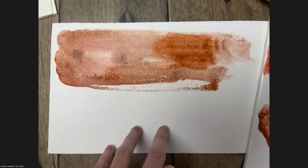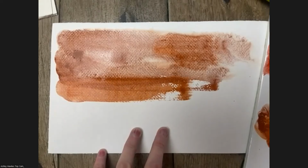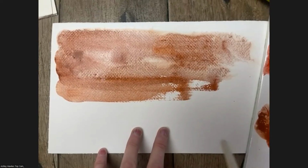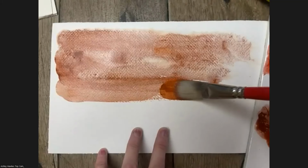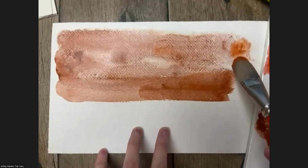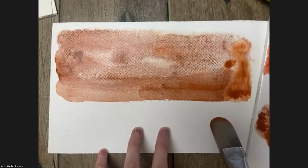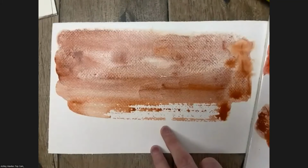You guys still there? You're really quiet today. Well, you can see the granulation even as you lay it down. In fact, this paper is a fairly smooth paper. This is the Fabriano soft press, the same as what Rick was using earlier. So even on a hot press paper, you can get that gorgeous granulation and separation.